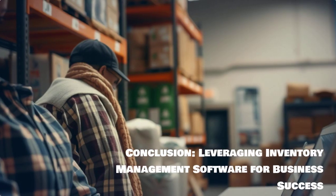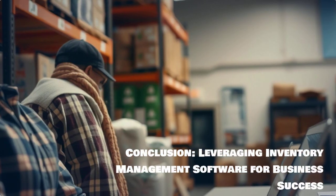In conclusion, leveraging inventory management software can significantly enhance your business success. Start integrating these tools today.